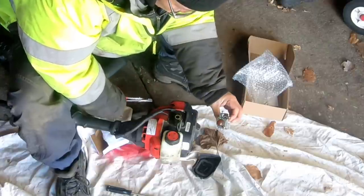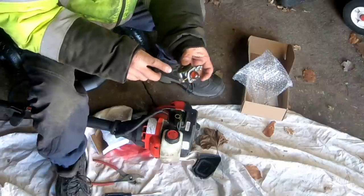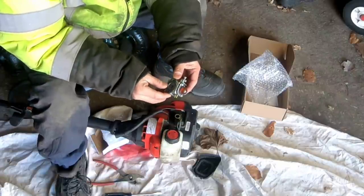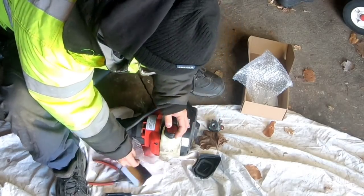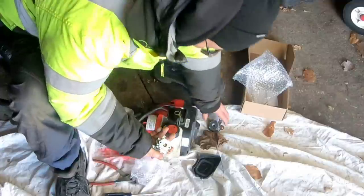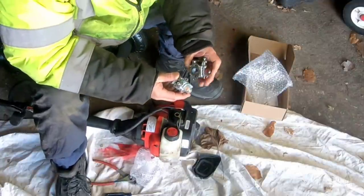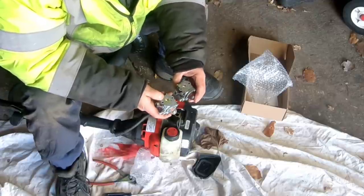There's the old carburetor. The reason I got a new carburetor is because I think the diaphragm on the inside is worn. Now, this one has a gasket on it. This new one that I got does not come with a gasket. That's a bad thing, because now I'll have to compare the two and make sure it's exactly the same, and it does appear to be exactly the same.